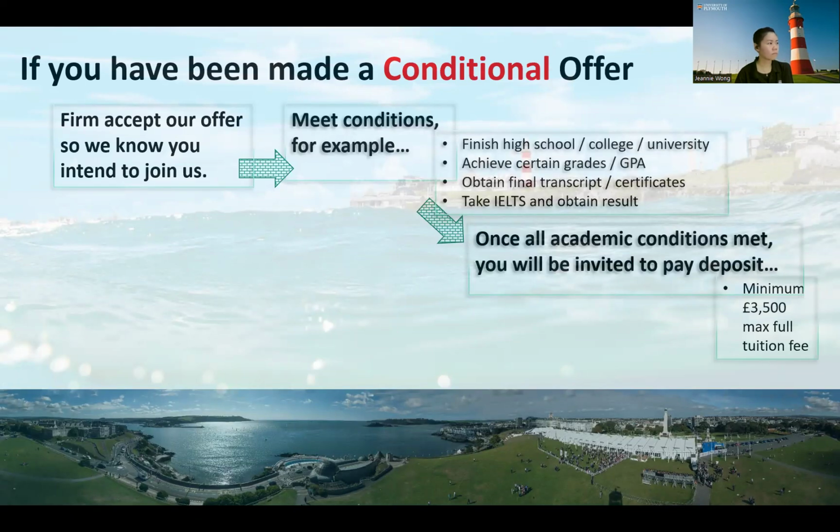Now, of course, please do remember the deposit is not an additional fee. It's nothing on top of what you're expected to pay for your tuition. It is a part of your tuition fee. In effect, it's like the first installment, if you wish. So you do that only when we ask you to do so, which is only once you've met your academic conditions. We want to make sure that you're fully accepted and ready to go to that next stage before we ask you to pay your deposit, you see.